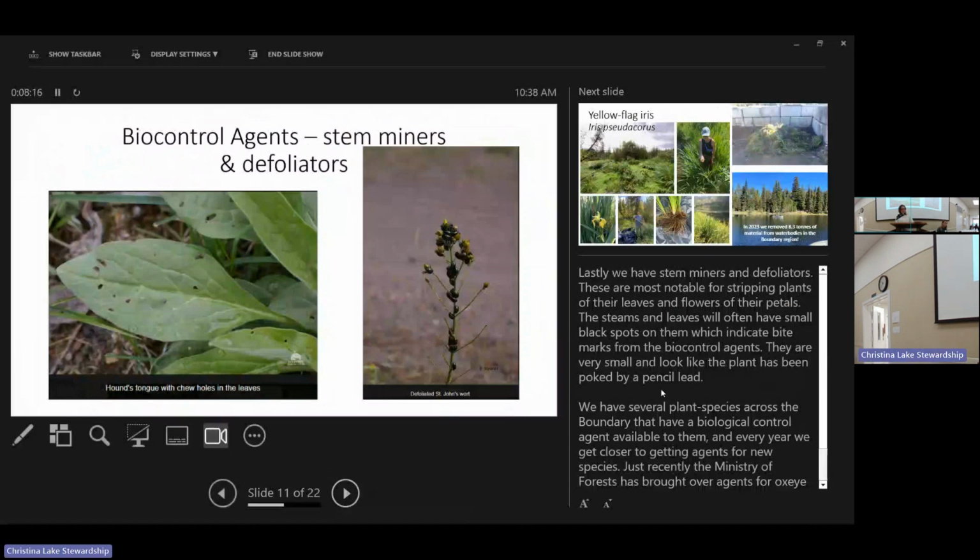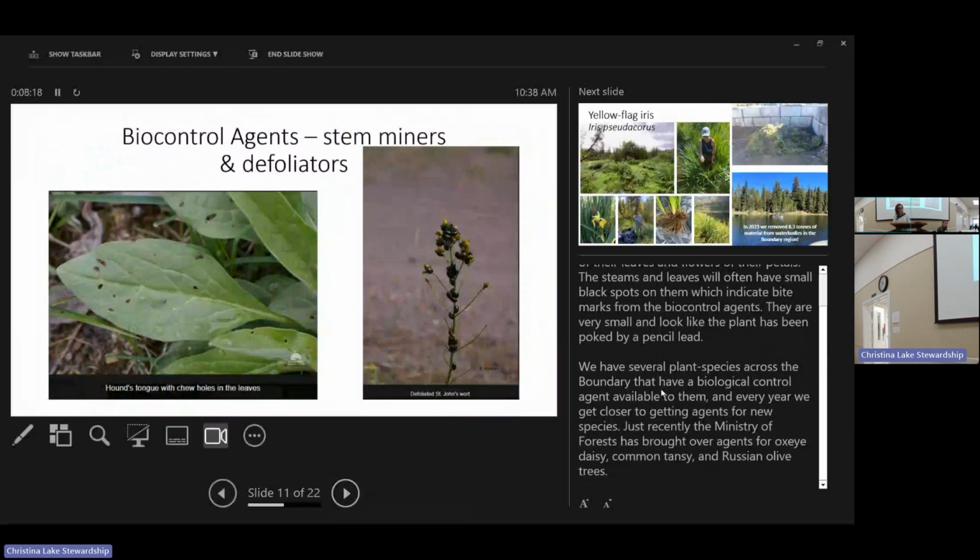And we have several plant species across the boundary that have these agents on them. And every year we get closer to getting agents for new species. Very recently, the Ministry of Forest has been talking about bringing over agents for oxeye daisy, common tansy, and Russian olive trees.